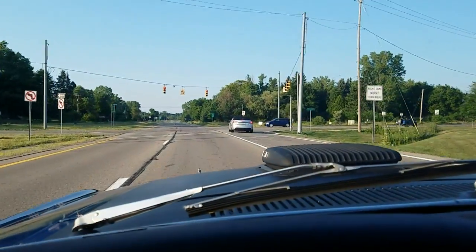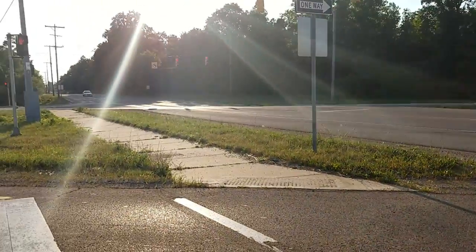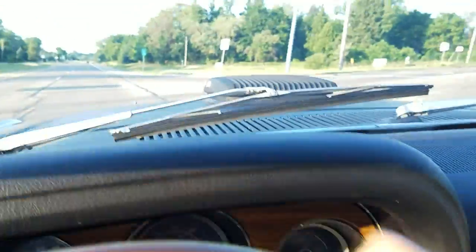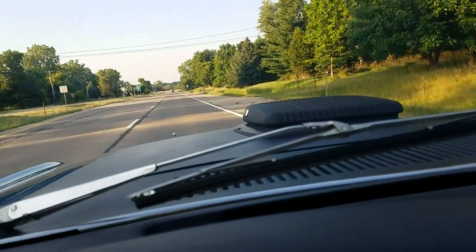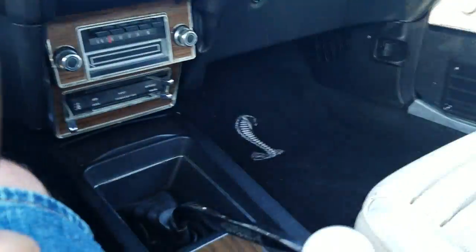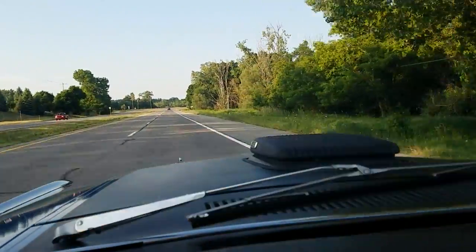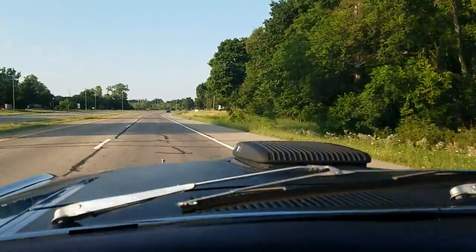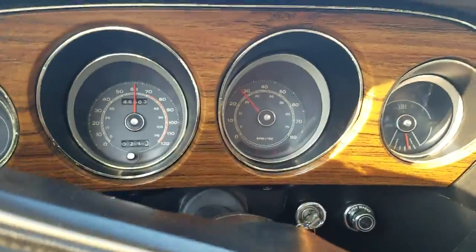Hey, that was fun. Let's try it one more time. Do a quick visual, no police in sight. Apologize to that BMW that just pulled up next to me. I put it a little bit sideways in the lane and I don't think he appreciated that. But I won't have to apologize unless he catches me at the next light.